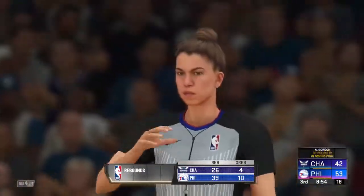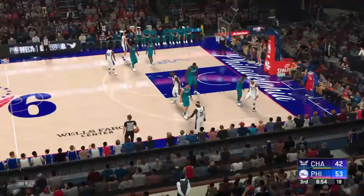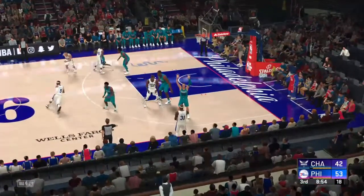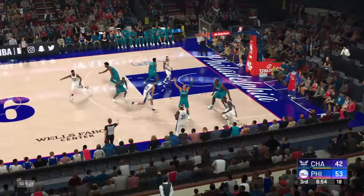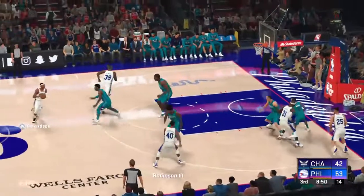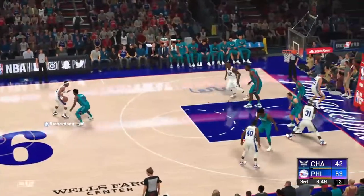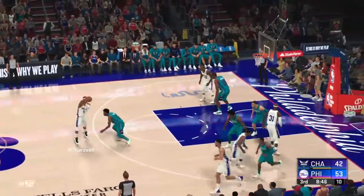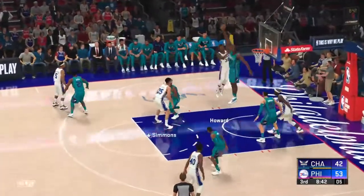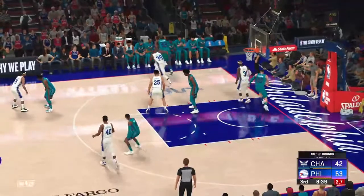Yeah, rebounding has been a big key in this one, Greg. They've asserted their will and have taken control on the glass. And the 76ers making a change here. Robinson's checked in. Rajon Rondo's checked in for Charlotte. Pass to Richardson. Pass to Simmons. He feeds it to Howard. And it's denied, and it's out of bounds. The 76ers able to retain possession here.